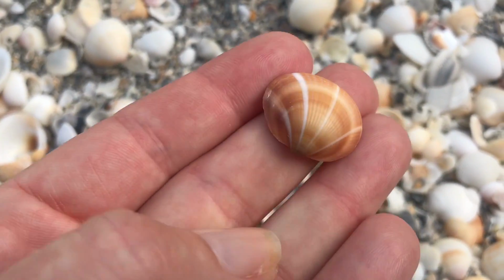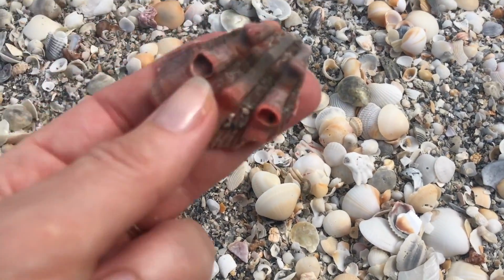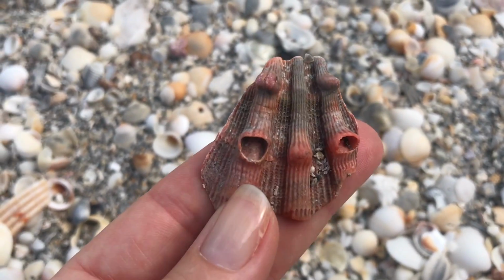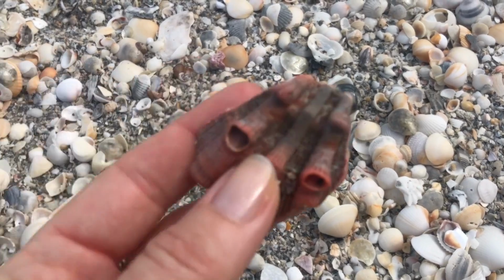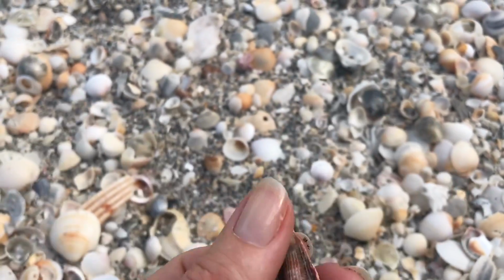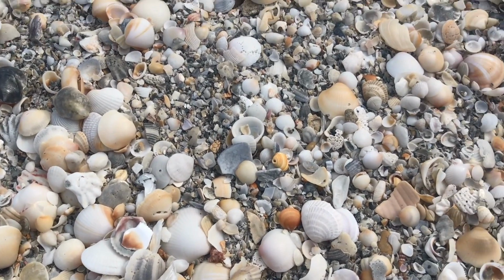And there's another one of those bittersweet clams, or spectral bittersweet clams, and another piece of lion's paw. Yay! I really was psyched with that. It's really cool that you're familiar with the shells and you actually find a piece for yourself. If you like shells, you know what I'm talking about.